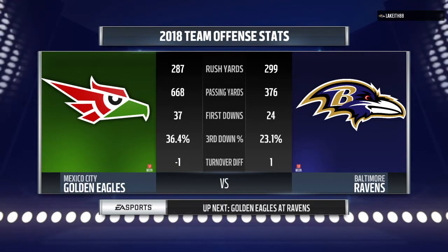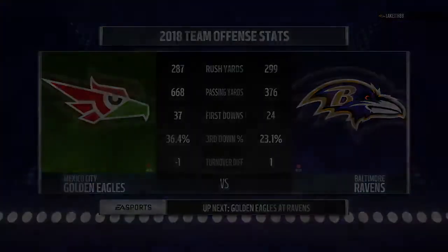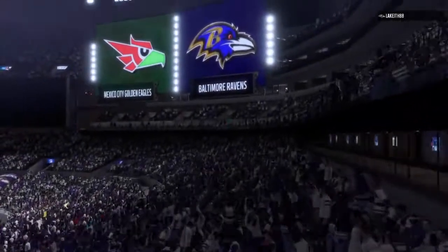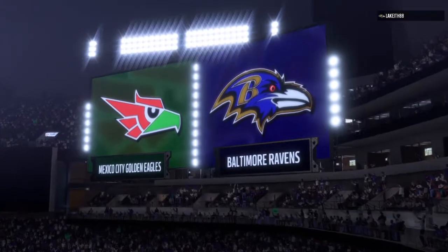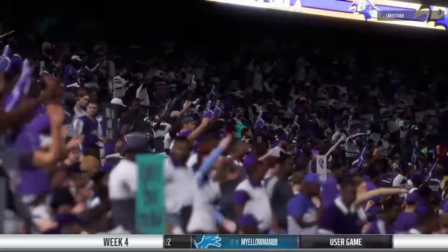Hello, everybody. I'm Larry Ridley. You're tuned in to the NFL on EA Sports. As we head towards kickoff, two quarterbacks will be on the field today trying to push their team to victory. It's the Golden Eagles going up against the Ravens.